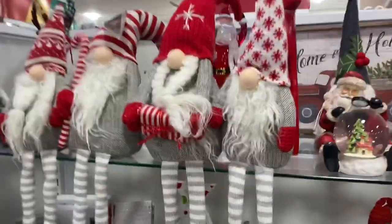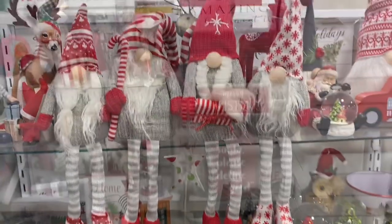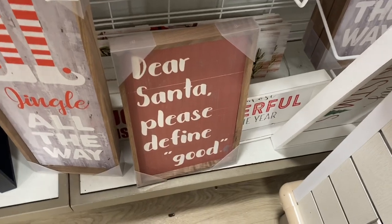Like nutcrackers or gnomes, Homegoods has got it. This is for you. They're cute. For $25. I don't like gnomes, but that's cute. I like the wall decor. Like, that's cute. $25. Dear Santa, please define good. Yes, amen to that.